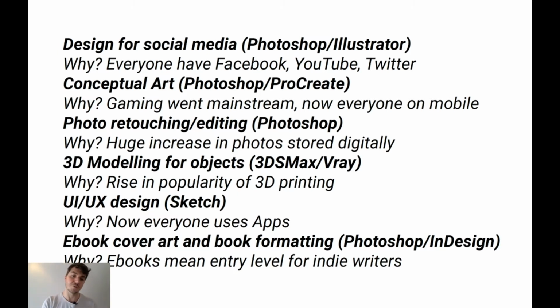UX UI design is very popular, particularly in the app Sketch. Why is this? Because app design is so prevalent right now. So many people, particularly web developers, are going into the app and mobile space, and they need designers to help them visualize their apps and web products.